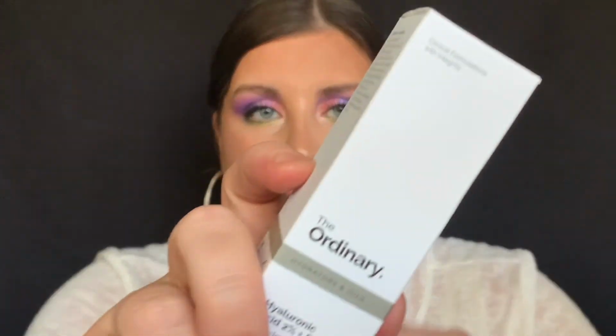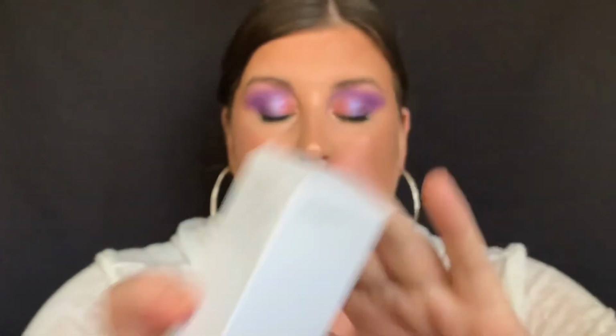Next is the Hyaluronic Acid Serum from The Ordinary. This is also in my skincare routine on a regular basis. I use this definitely in the mornings before I put on my moisturizer. And then I also use it at night when I'm not using a glycolic acid serum or something.